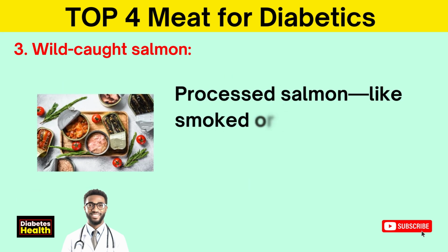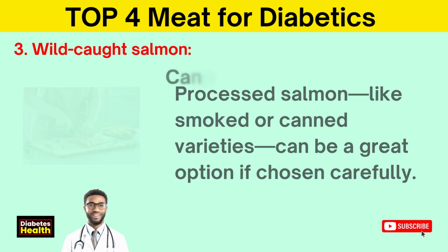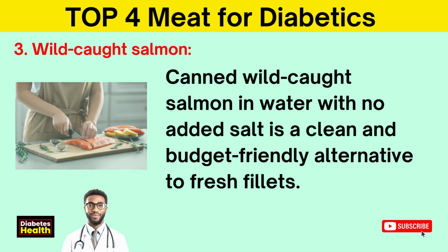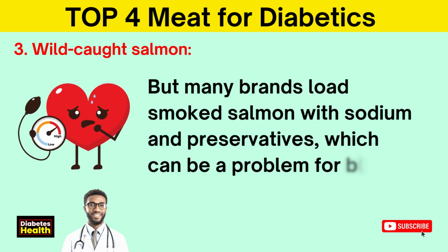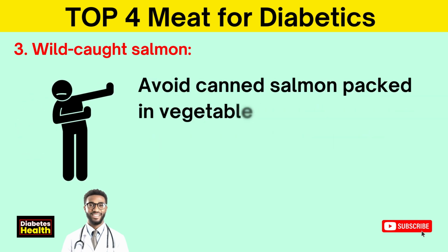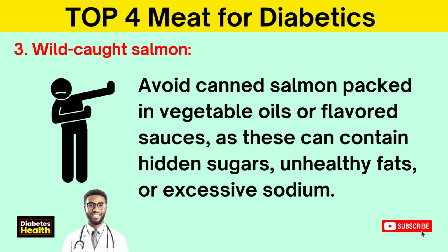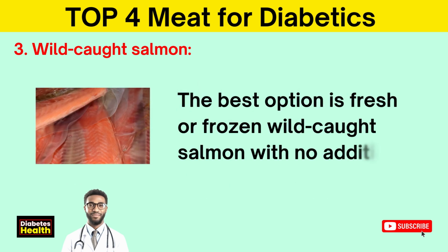Processed salmon, like smoked or canned varieties, can be a great option if chosen carefully. Canned wild-caught salmon in water with no added salt is a clean and budget-friendly alternative to fresh fillets. But many brands load smoked salmon with sodium and preservatives, which can be a problem for blood pressure and kidney health. Avoid canned salmon packed in vegetable oils or flavored sauces, as these can contain hidden sugars, unhealthy fats, or excessive sodium. The best option is fresh or frozen wild-caught salmon with no additives.